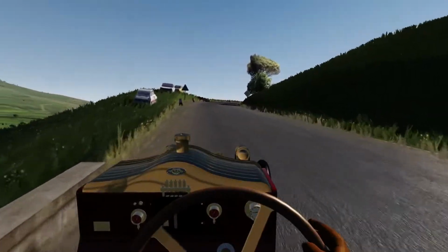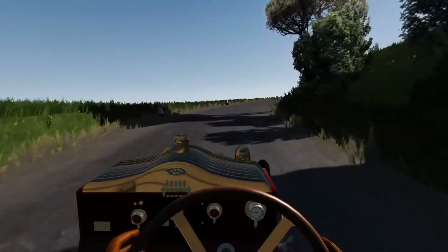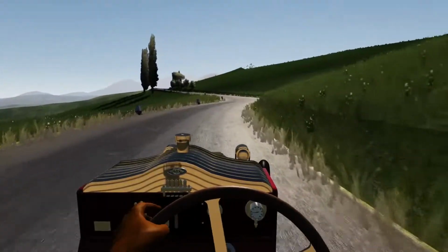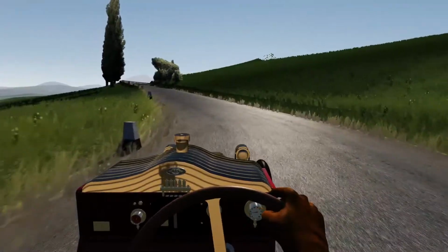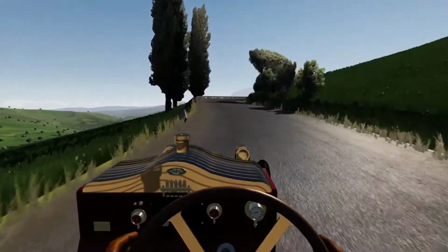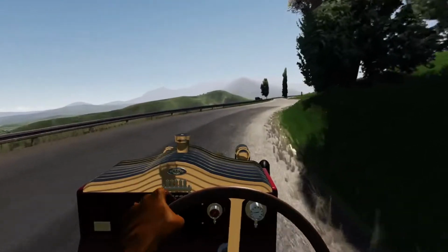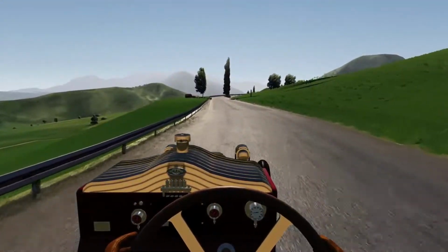And there were actual, legit crashes in that race. I think Joe Bonnier actually did have quite a nasty accident at the Masta Kink, and apparently went through someone's kitchen window. He went through the window, and the car stayed where it was. That's kind of like a proper cartoon comedy scenario. And they just decided to include it in the film.